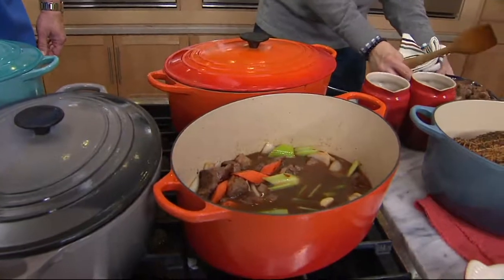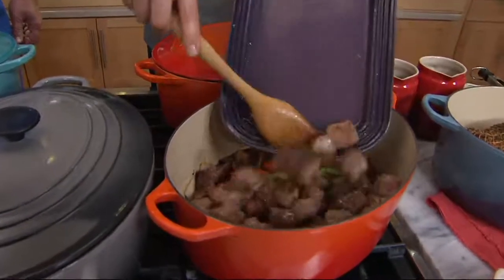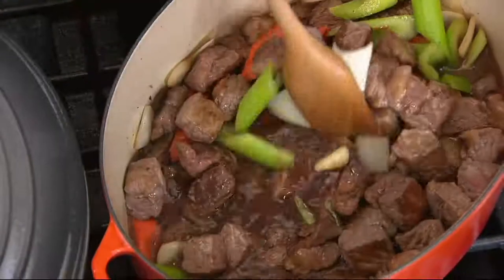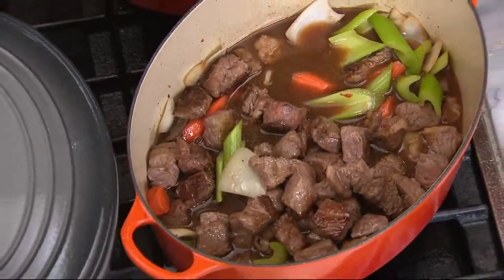So we've already browned off some additional meat. We're gonna put this back in here. And here's another thing with cast iron. It retains the heat so well, you don't have to wait between batches to sear your meat, because the pan is gonna stay hot. You don't have to keep adjusting your temperature. And look at the capacity. We're gonna feed an army with that. So we'll see what this looks like once it's done.